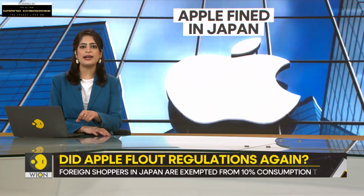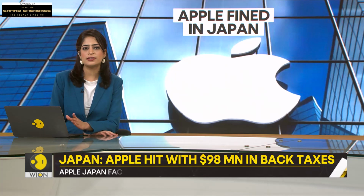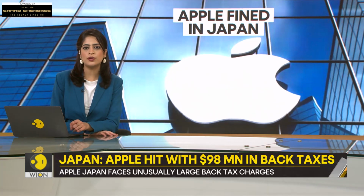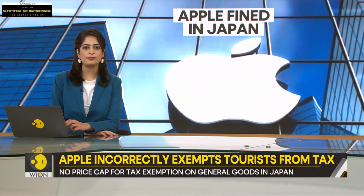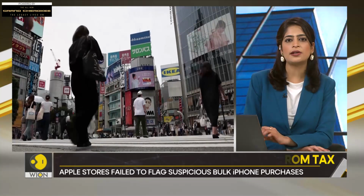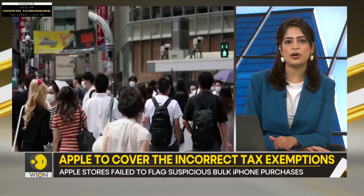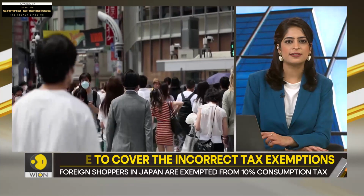Now, reports say Apple Japan has filed an amended tax return. It halted tax-free shopping in Japan in June and confirmed that the service remains unavailable. $98 million is a hefty amount. Such unusually large back tax charges also highlight a glaring loophole in Japanese regulations.